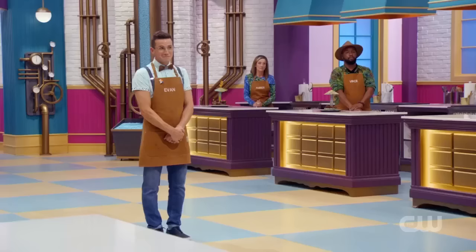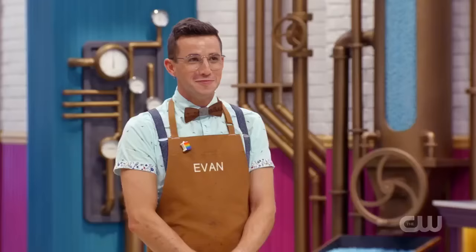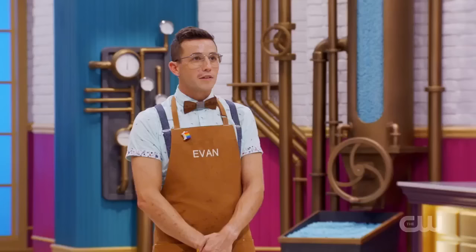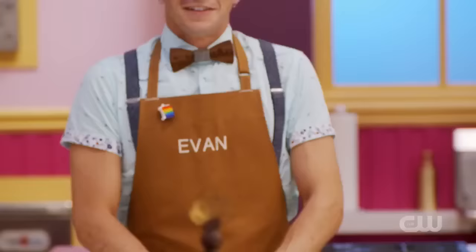The softness of the donut and the crunchiness of the sugar was just perfectly balanced. You get the chocolatiness from your cocoa, but you also get the citrus punch. Nicely done, Evan. Thank you. I feel like I definitely made my husband proud.